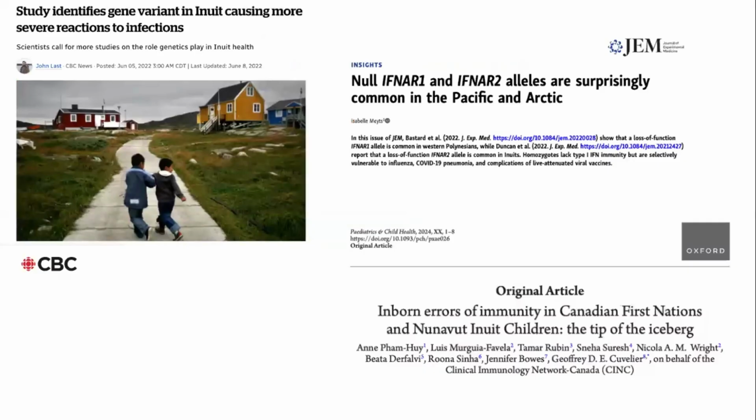Okay, so it's not that common that primary immune deficiency or inborn errors of immunity makes it to the CDC, but this was actually an article published in 2022 by the CDC, and the title was "Study Identifies Gene Variant in Inuit Causing More Severe Reactions to Infection." Basically, they reported on a number of individuals of Inuit background who were getting severely ill from viruses like influenza, for example, becoming critically ill. And they identified a gene that's probably quite common within that population that is responsible for that susceptibility.